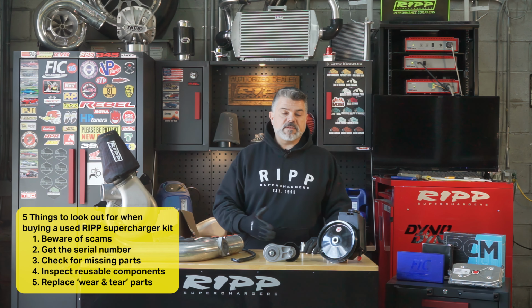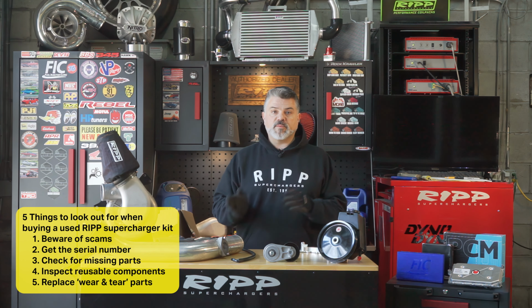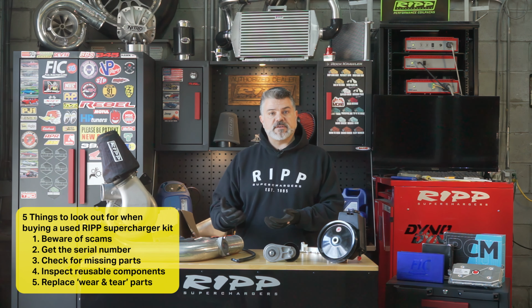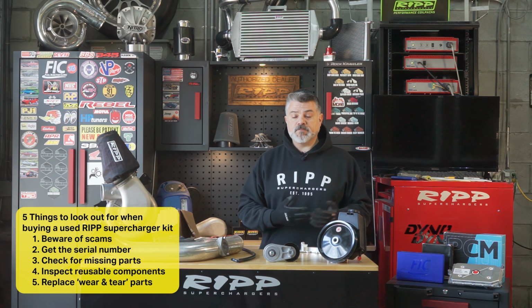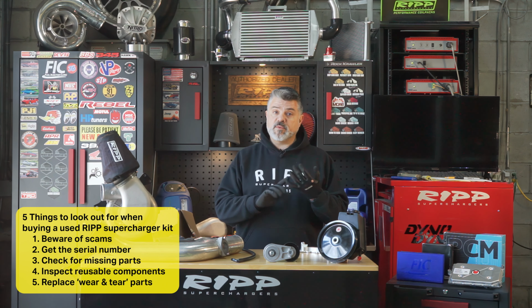So number 5. This is really a list of components that we feel should just be upgraded or replaced with new when you're looking to have a good experience or like new experience with your used supercharger kit, okay? So the air filter, for example, has already gone millions of miles. We would put a fresh one on.